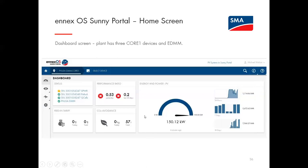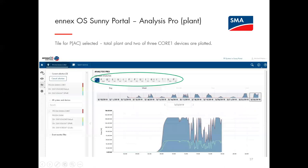And there are some other features that are available in the new NXOS Sunny portal right out of the box that are, I think, beneficial time savings for commercial system owners. One of the icons on the left side is the Analysis Pro tab. You can look at the plant in terms of the whole plant or individual devices. So what we have is three Core 1 inverters attached to a data manager. When you click on the Analysis Pro tab, you have different tiles available to you immediately.